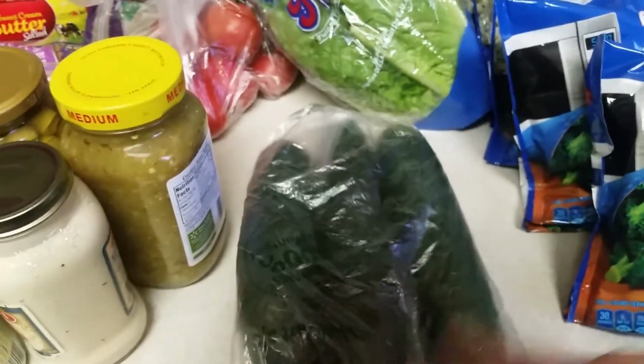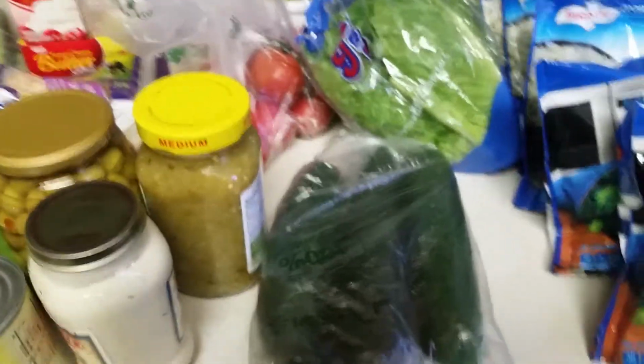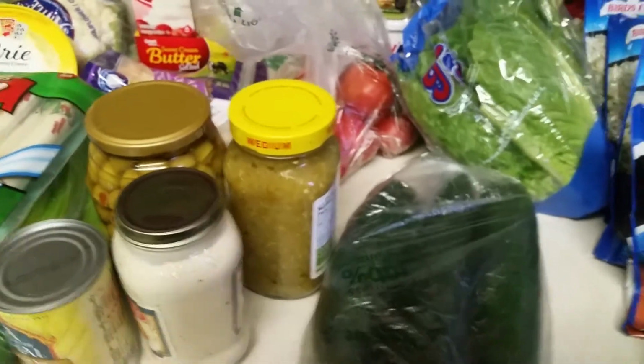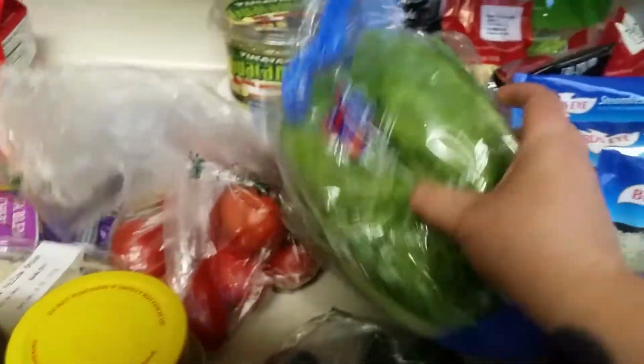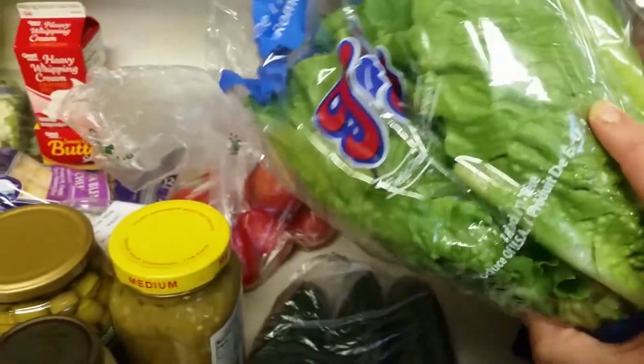These are cucumbers, which are keto friendly. I do not eat them. I don't like cucumbers, but these are for my kids. But you can eat cucumbers on keto if you like. I know some people like to eat them with tuna salad, for example. So those are an option. I have a head of lettuce, which is good for keto sandwiches or tacos or what have you.